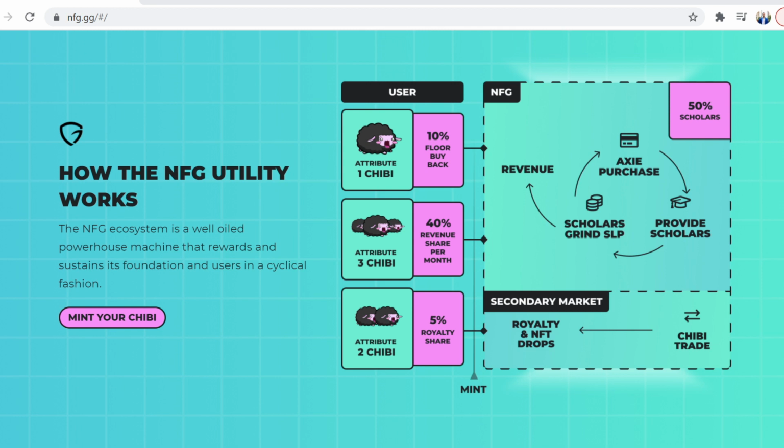Because it doesn't mean that if you have 3 Chibi you get 40% revenue share per month. No. There are 3 different categories of Chibi. And those 3 different categories are very important for you to understand, because you can see that category 1 has 10% floor buyback. Category 2 has 5% royalty share, as you can see in the ecosystem image. And category 3 has 40% revenue share per month. So make sure, as you're doing your research, as you're learning more and more about this, that you get this part correct, because it can be misunderstood very easily, and it is a very important aspect for you to really wrap your head around this ecosystem. But once you do that, everything makes sense.